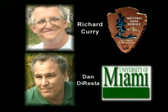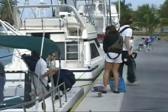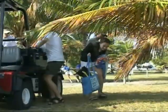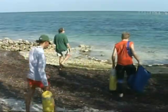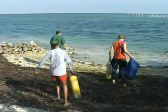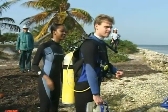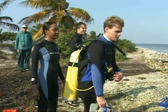The Coral Nursery Project is an example of the mutual benefits that occur when the National Park Service teams up with partners like the University of Miami. Students from the university gain valuable field experience, researchers gain important data, resource managers get a helping hand, and the reefs get much-needed attention. So it's kind of, we're scratching each other's back. It's a way of getting free research done in the park.